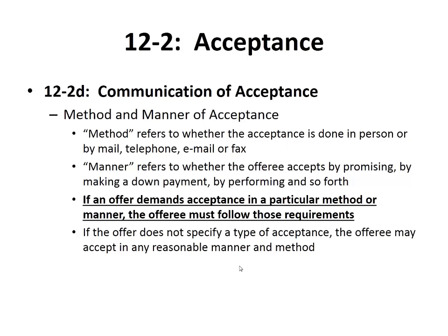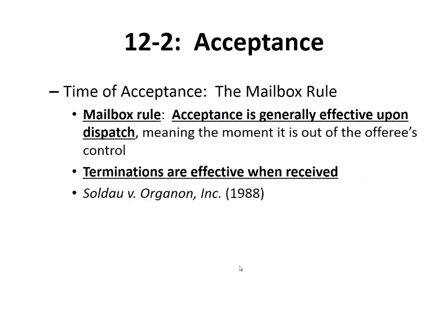If the offer does not specify a type of acceptance, then the offeree may accept in any reasonable manner and method. So the offeror has the control to set what they want the acceptance to look like in the offer. If they fail to do that or choose not to do that, then it's up to a court to determine whether the manner and method were reasonable. It's a key slide. There will be questions on the exam about this.